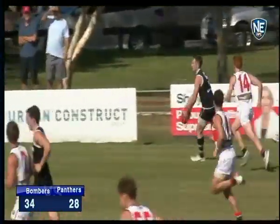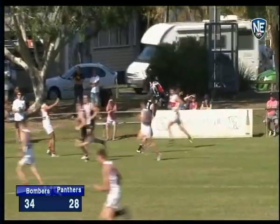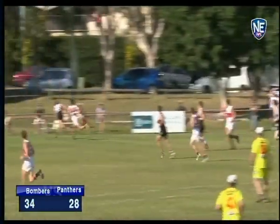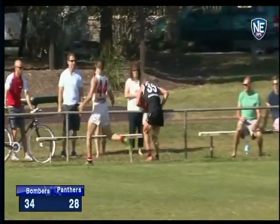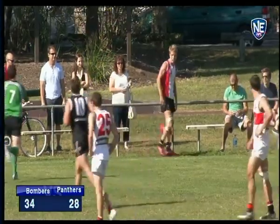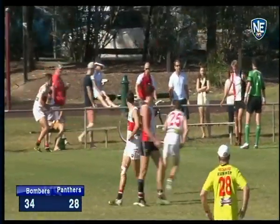Long. Here's Lake in the white boots. Goes on the right foot, looking for Williams. He was in front of his opponent there. Now to Logan. Logan on the left foot. Going and looking for Smith on the outer side, too wide, and goes out of bounds on the full. Right in front of the scoreboard, which tells us that Redlands 6 points ahead.